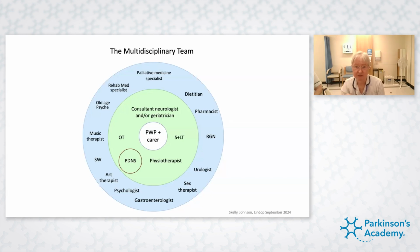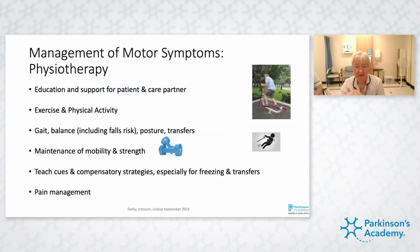The Parkinson's specialist nurse is often the key contact for the patient, often the key worker. If they are lucky enough to have a Parkinson's nurse in their area, then she or he are the people who can usually make the referrals to therapy or coordinate the medication or coordinate communication with the consultant. In many places, there are not Parkinson's nurses, and it may well be that another member of the team or another discipline who's working with somebody with Parkinson's becomes that key contact.